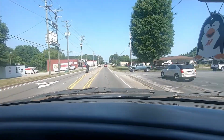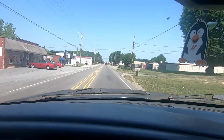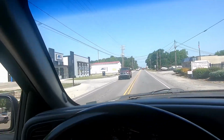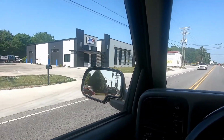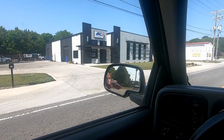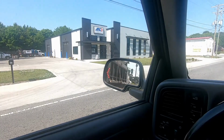Alright guys, we're coming up on Arc 3 Gases. They are up here on the left. Yeah, you guys can see that. I hope they're open. Yeah, they should be. So we'll go in here, check out the whole bottle situation, and we'll go from there.